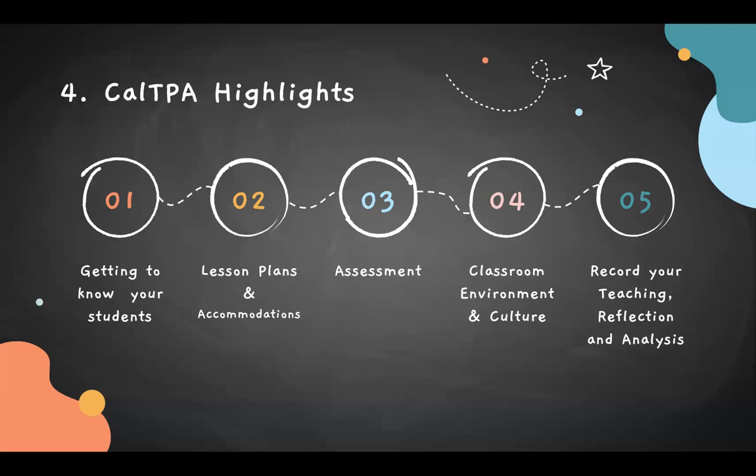The fourth highlight is your classroom environment and culture. This is often done through recording, but also through your writing of how you are intentionally making sure that your classroom is a safe space for students to interact with each other and with you and with their physical environment. The last piece is the recording of your teaching, your reflection, and your analysis. The recording is a really big deal. It's a really big process. You have to ensure that you have video consent forms for all of your students, and that if your students did not return those consent forms, those students are not in the frame of your recording, and their voices are not coming out in that recording.